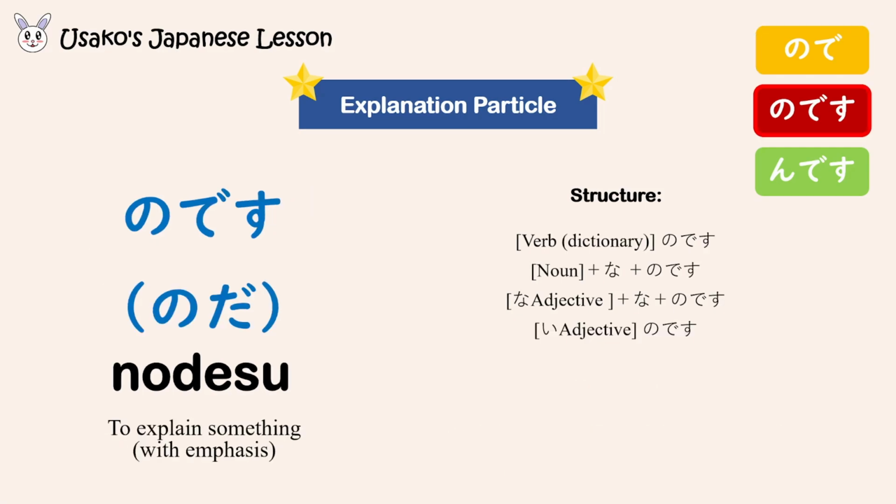The next particle is のです, or less polite のだ, and is used at the end of the sentence to explain something with a bit of emphasis and can also make it a bit more personal. The structure and use is very similar to ので, which we just went through, with nouns and な adjectives having a な at the end, followed by のです or のだ. The main difference for verbs is that you use the casual or plain form of the verb, followed by のです.